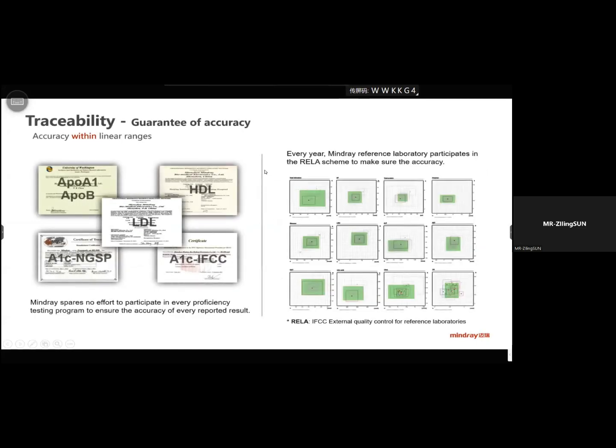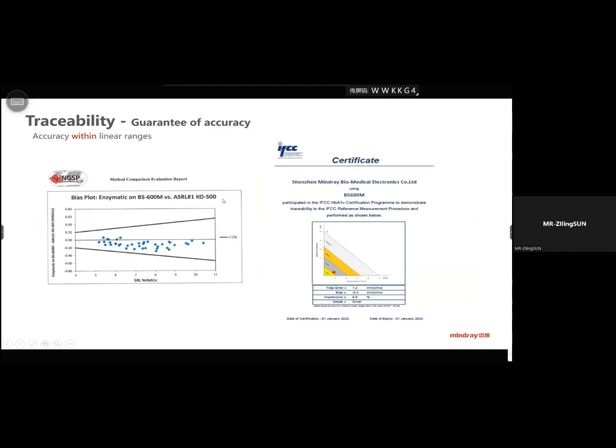And 600M also follows these procedures, and target values of each batch of the calibrator will be well verified before leaving the factory. And also Mindray spares no effort to participate in every proficiency testing program to ensure the accuracy of every reported result. And every year, Mindray's reference lab participates in the RELA scheme, and the result turned out to be excellent. And we can see the results are in the middle among the participants. And also this year, hemoglobin A1C on 600M has received NGSP and IFCC certification.